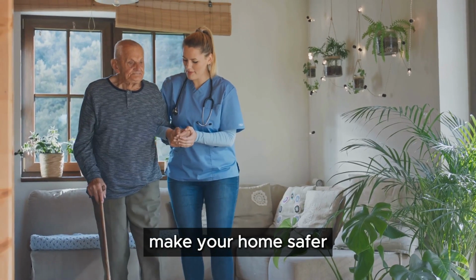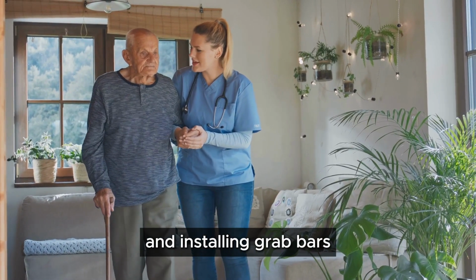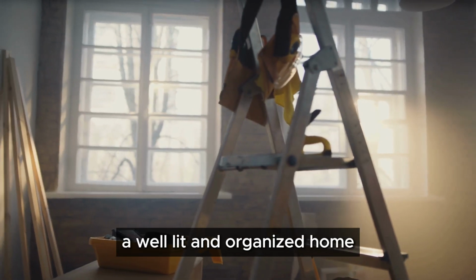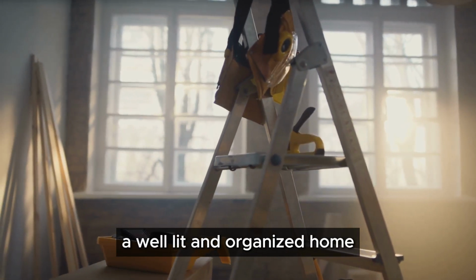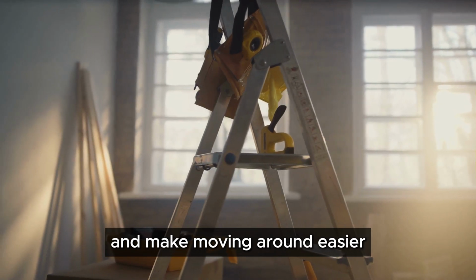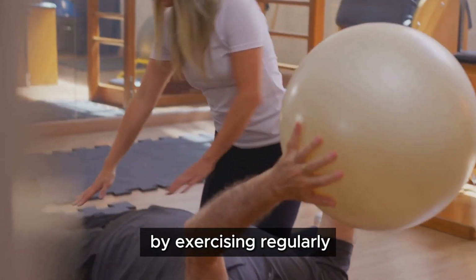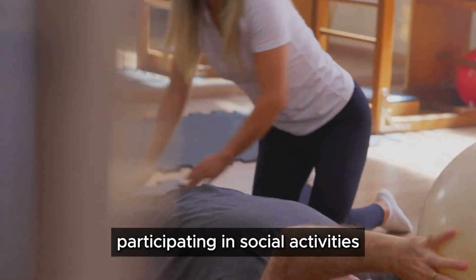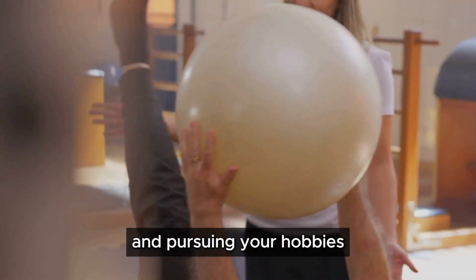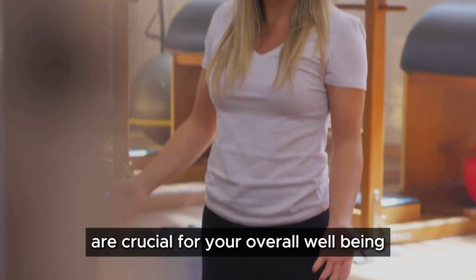Make your home safer by improving lighting, removing tripping hazards, and installing grab bars in the bathroom. A well-lit and organized home can prevent accidents and make moving around easier. Stay active and engaged by exercising regularly, participating in social activities, and pursuing your hobbies. Physical activity and social interaction are crucial for your overall well-being.